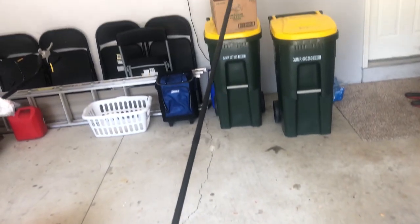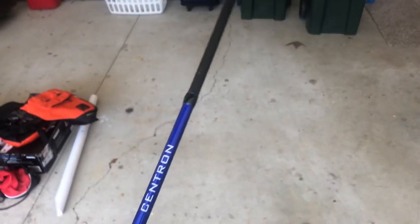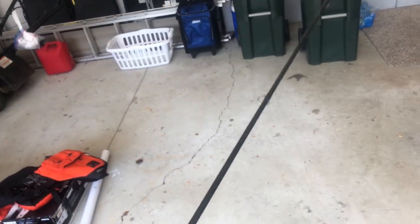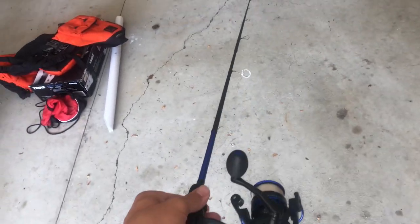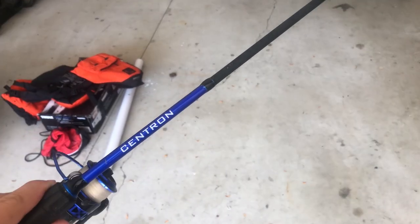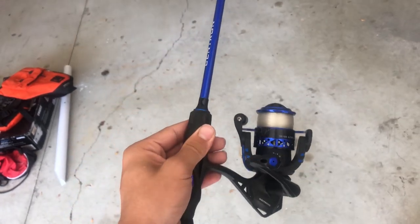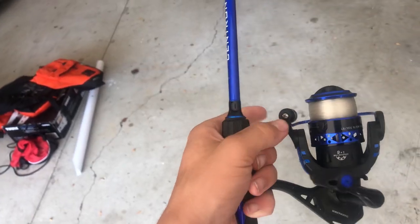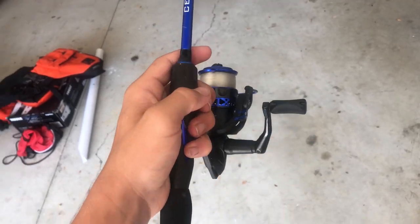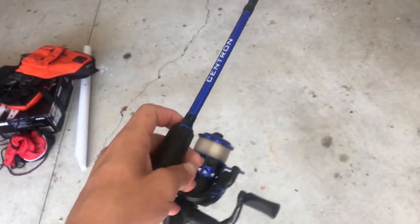Well, guys, what you'll also see in this video is the new KastKing Centron Combo. This is a new combo by KastKing. Just came out within the last few weeks. Really, really nice combo. This is more geared towards budget anglers, but I mean, I have this. I'm using it. It worked really well. You'll see this rod in the Canada videos. Didn't use the reel because it's not saltwater proof. Didn't want to screw it up. But it's just a really, really nice rod overall.